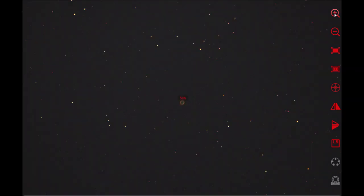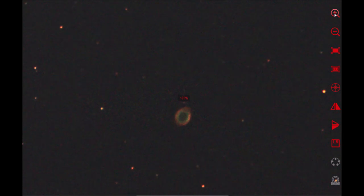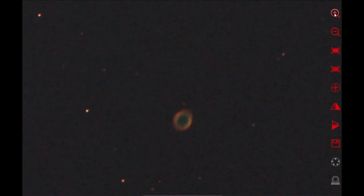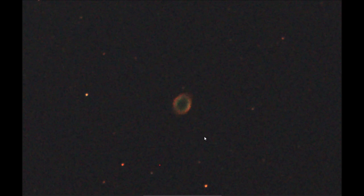But let's have a look as we step through here. This, of course, is our roughly 50x view, and as we step through, we'll get to 100%, which should be about 100x. And as I continue to step through, we should get up to about the level that we would see the Ring Nebula if we were using the 150 AD. I have discovered it's very easy to center studies just by clicking and dragging on the field instead of using the slide bars.